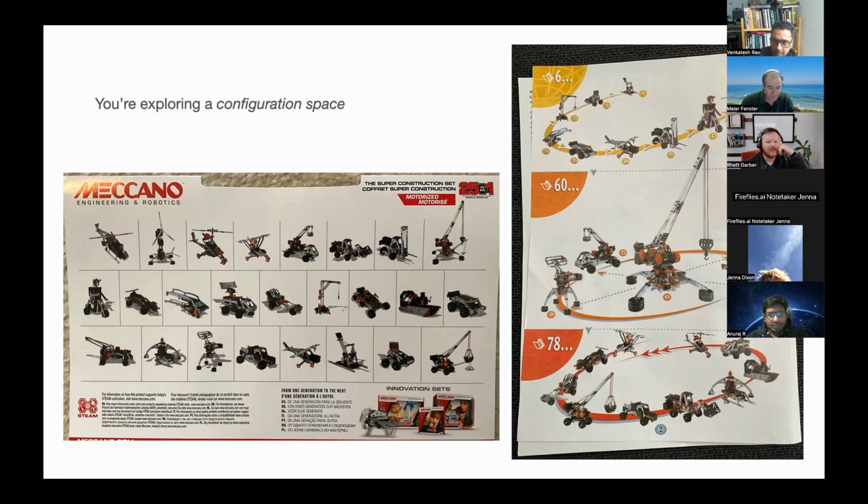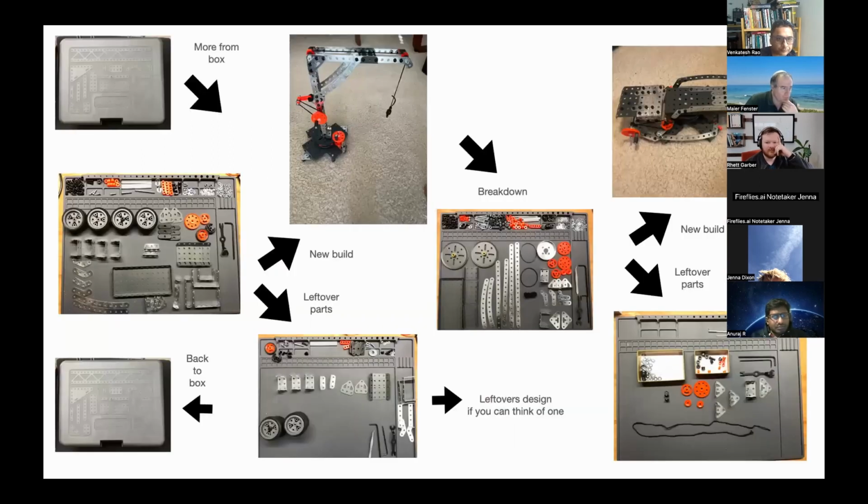I'll talk about it a little bit, but I don't yet know the logic of these sequences, but it does seem like they build on techniques. So techniques you learn in earlier models are reused in the next one. So the overhead crane is the first one to use high load vertical roller bearing. So it's a disc shaped roller bearing.